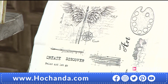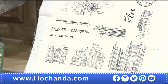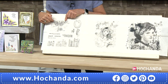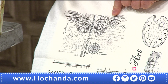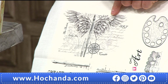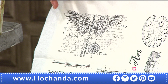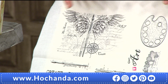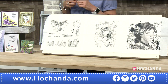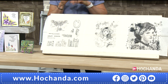9" by 9". So the first one is the Artist. I love that design with that paintbrush and the wings. That is fantastic. And this will look great on an art journal. It will look fantastic on an apron, cutting out the individual elements and then sewing them onto your art apron. But lots of other projects that you can add these to as well. And if you're going for your translucent paints, you'll still see that lovely design underneath. So that's your first one.